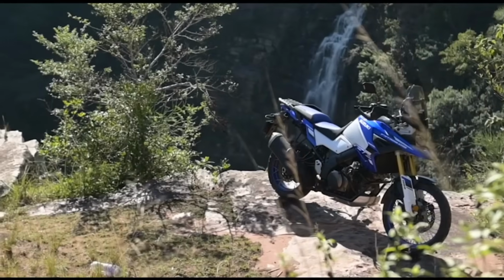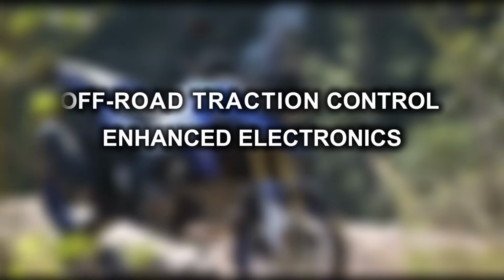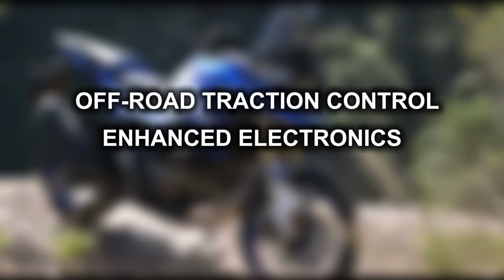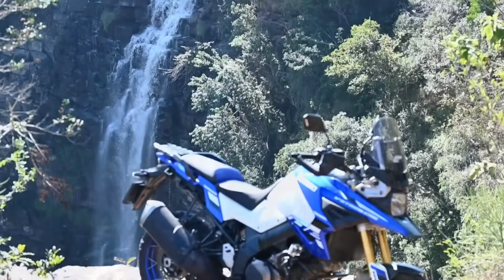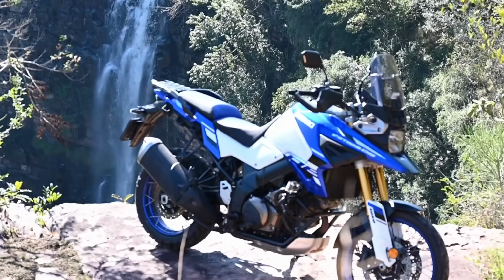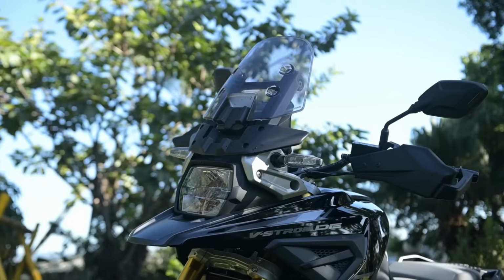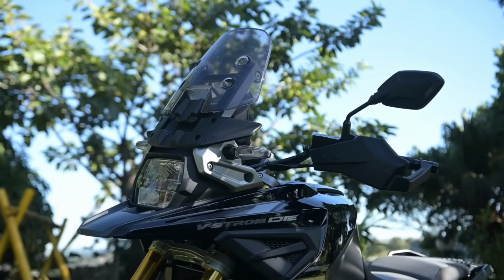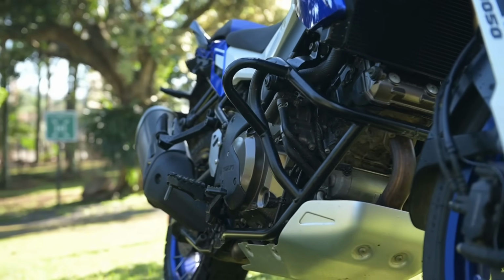The V-Strom name has long been associated with value, durability, and go-anywhere comfort. The 1050DE takes that formula even further with enhanced electronics, switchable off-road traction control, a quick shifter, and wire-spoke wheels built for uneven terrain. On paper, it should be one of the most appealing adventure bikes in its class. Yet buyers in Salt Lake City and Boise are bypassing it in favor of more aggressively marketed options like the Yamaha Tenere 700 or the Honda Africa Twin.